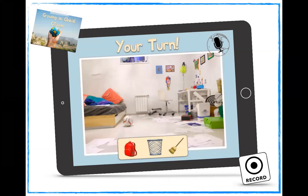Now it's your turn. Create an audio recording sharing how you would be a good citizen in this situation. Look at the picture and look at the 3 items in the box below. There is a trash can, a broom, and a book bag.